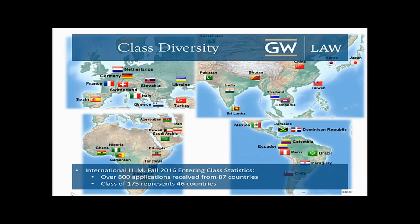Again, just a little snapshot of how diverse our class is. It gives you an idea of where everybody's coming from: Africa, Middle East, North and South America, Europe. It's pretty much spread throughout the regions of the world.